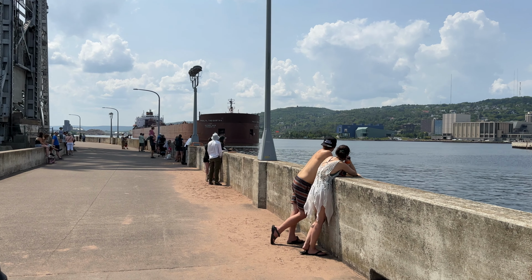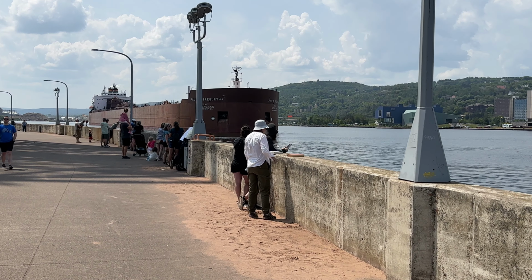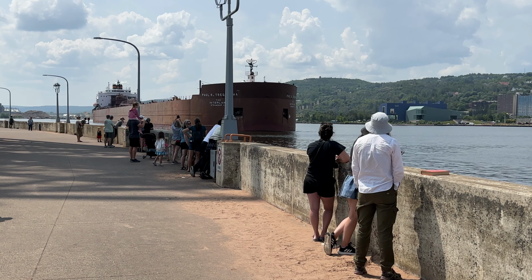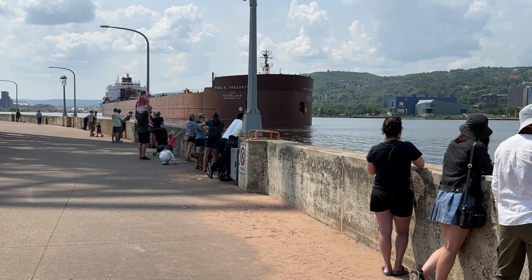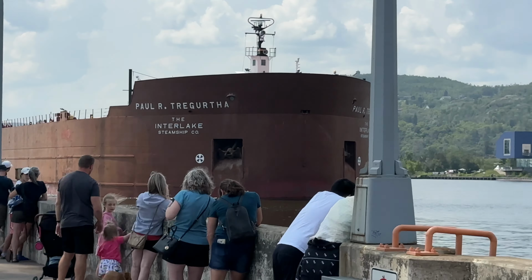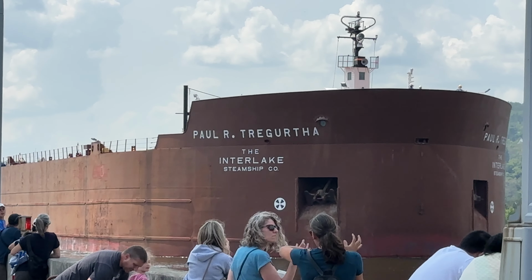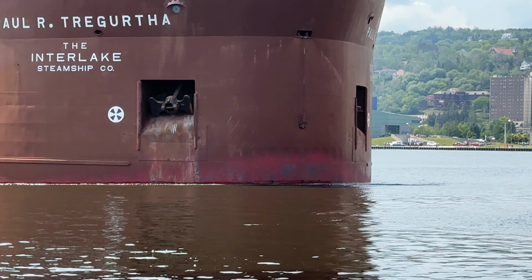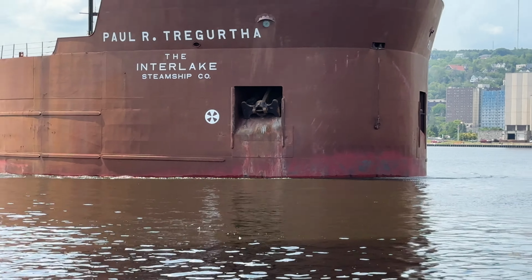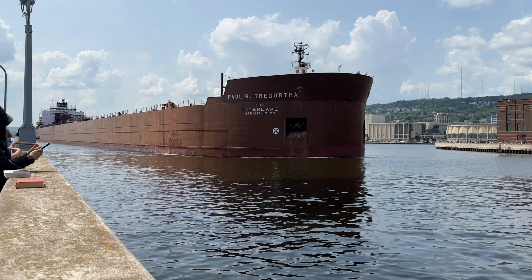Take a slow stroll down together instead of sitting stationary. You can see the shadow of the bridge. See the logo there, Interlake Steamship Company. Take a look at the dual anchors. You can see that symbol. That just means there's a bow thruster below, so it's kind of a danger area. You don't want to go below that.